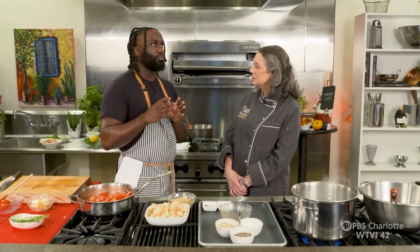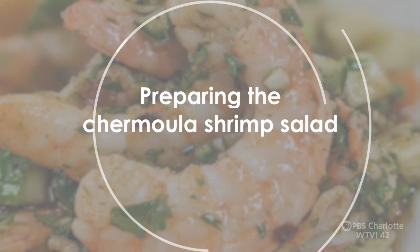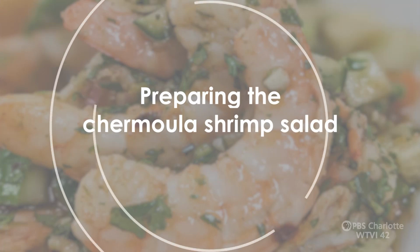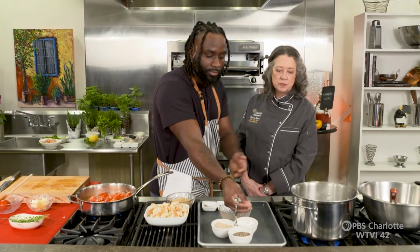Like, it's just so many exciting flavors associated with a chermoula. So we're going to do a nice chilled shrimp salad, something really refreshing for the summertime, and this is how we're going to start building some flavor. Okay. So we got some water going here. I'm going to add a little pinch of salt here.